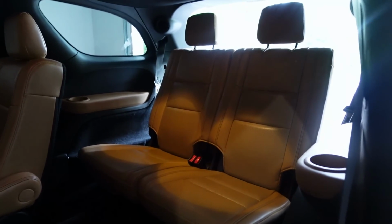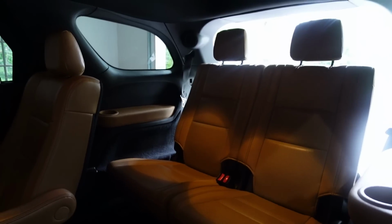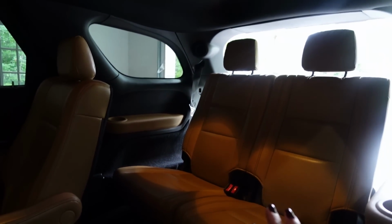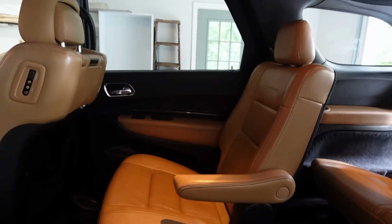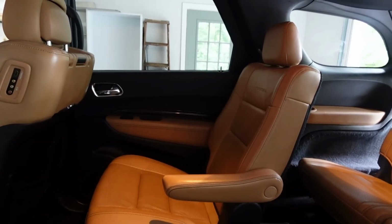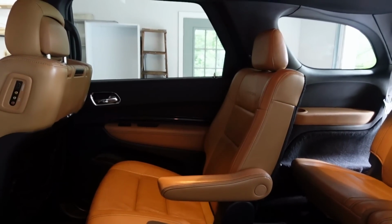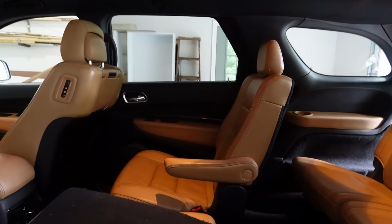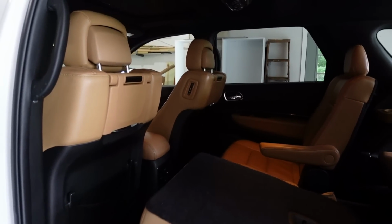I love how when the doors are open and the lights are on, it's like a little spotlight on the chair. I just think that's so elegant and brings another level of elegance to the car. I just really, really love that. It's like that in the front seat as well.